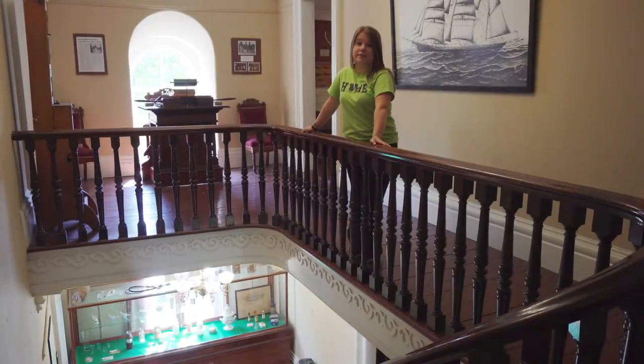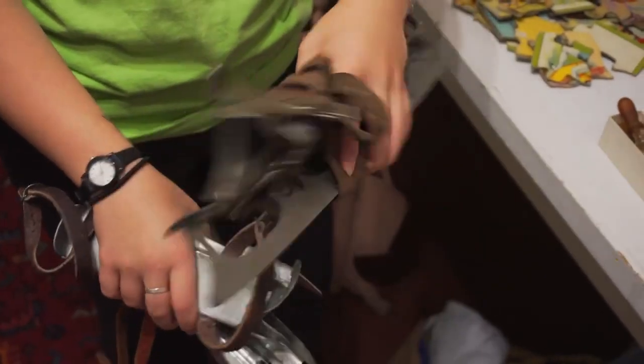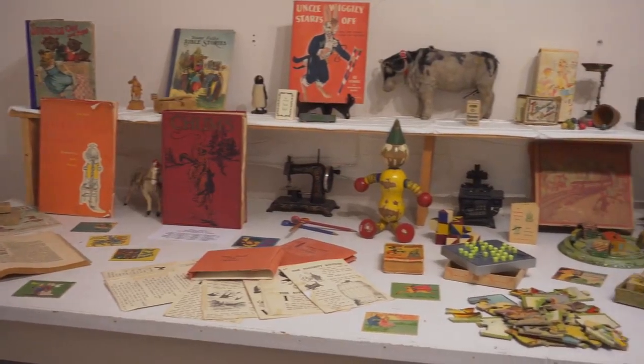This house was built in 1864 by James Murchie himself, and it has a 75-foot black walnut banister surrounding its stairs. So this room is set up as a nursery and a childhood playroom. We have an old set of skates, and we have lots of old children's books. People love coming in here and reminiscing on old times and the toys they used to play with, and it's a really great room that brings people together.